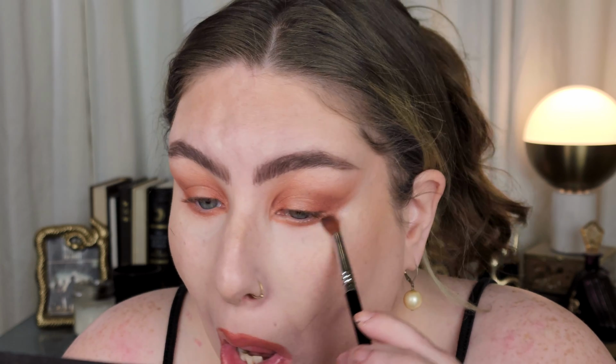And I'm going to take my little brushes, use them while I go. I'm going to clean it off. Make sure there's no product on. And run right under here. Going to smooth that out.